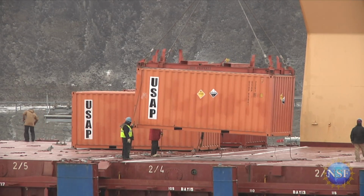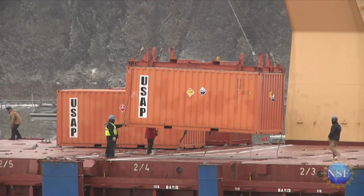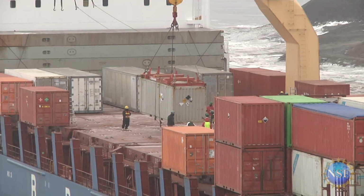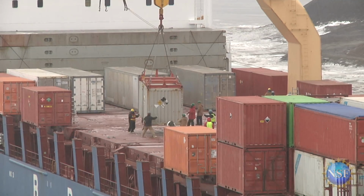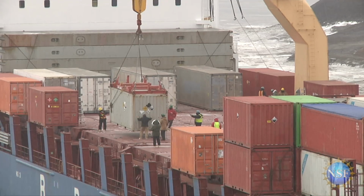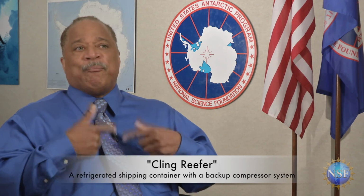Number one, we need to have a flat surface. If something should go wrong with the reefer, we need a surface to be able to transfer the material. So they'll be right on the deck of the ship. We also have special reefers that are called Kling reefers. That's the company that made them. They have dual compressors, so they are their own backup.